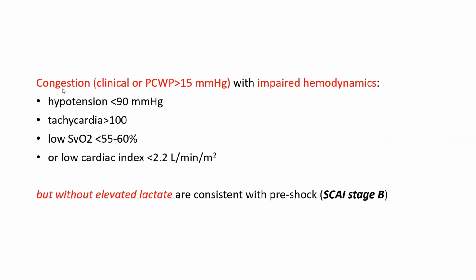So again, congestion with impaired hemodynamics, whether hypotension, tachycardia, low mixed venous O2, or low cardiac output, but without elevated lactate, is consistent with a pre-shock SCAI stage B.